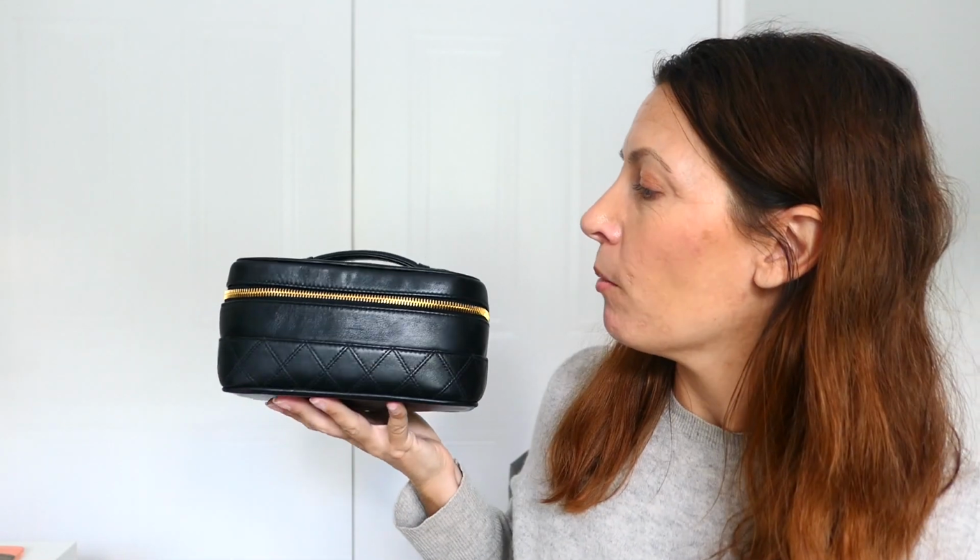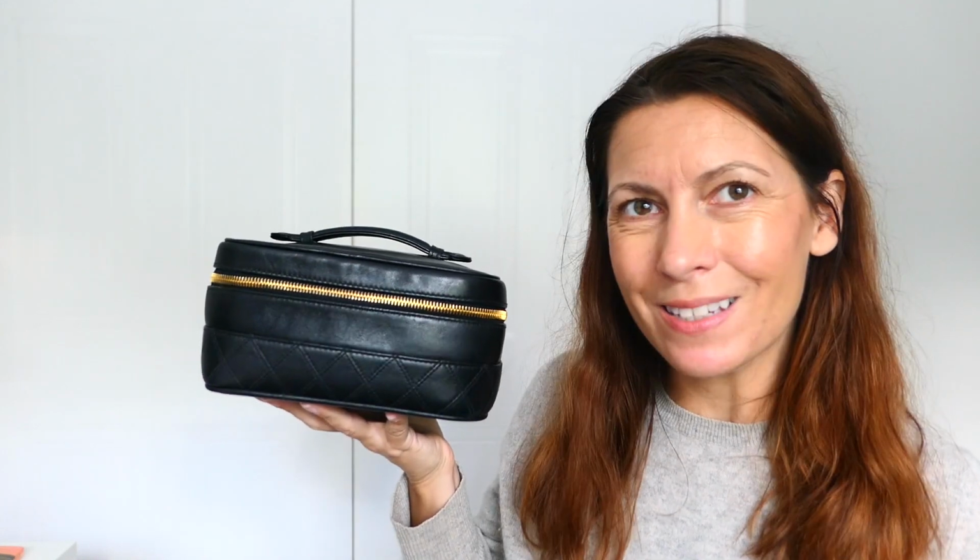Anyway, this is from, I think, about 1994, 1995. And I believe it's called the Matelassé. Anyway, it's a Chanel vanity, basically. And I bought this with the intent of using it as a vanity.